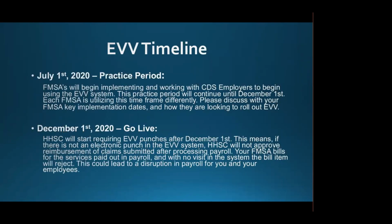So as far as the timeline, we're currently in the practice period. It started on July 1st. Every FMSA is going to approach this differently, whether they're choosing to start implementing and getting employers clocking in and out as of July 1st, or they started the implementation as far as getting integrations and processes in place. So for every FMSA, it's going to be different. If you haven't heard anything from your FMSA, we would encourage you to reach out and have a conversation with them as far as what their key dates are.